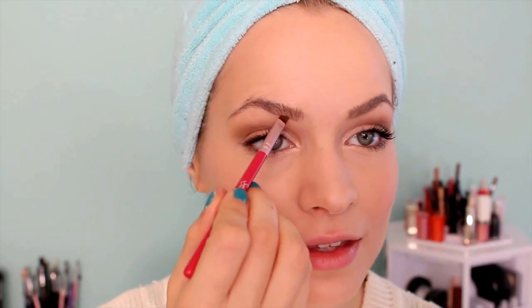And also, if you want a more minimal look, you could go ahead and not do the brows, but for me, I absolutely have to fill in my brows. It's a thing that I just have to do when I'm doing my makeup, but if it's not your thing, definitely don't worry about it.